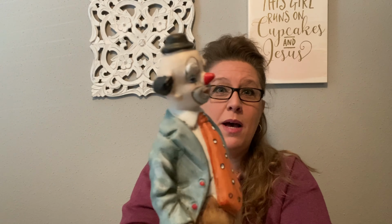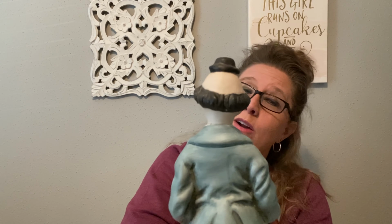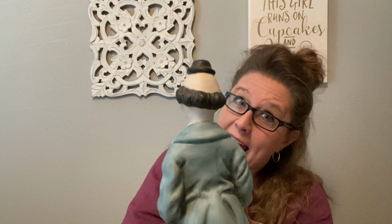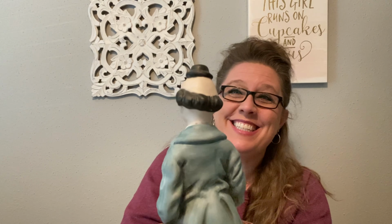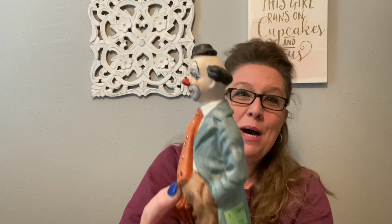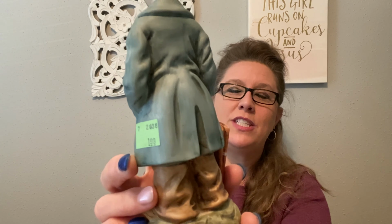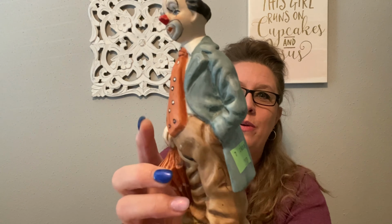Now, I know a lot of people don't like clowns. But this hairline. And I don't know what this brother thinks he's doing with that hat. But it is not covering up that big bald head. But he is super cute, y'all. There's no damage to him. I want to turn around and show you his little lips.